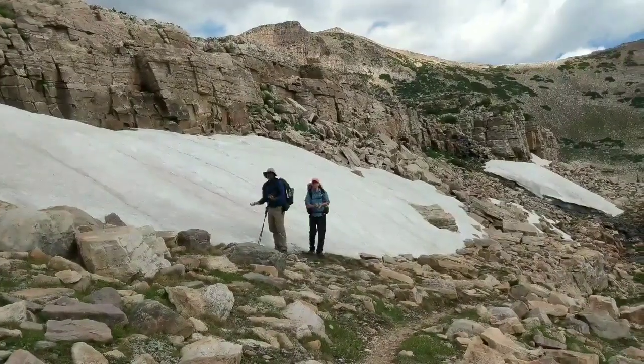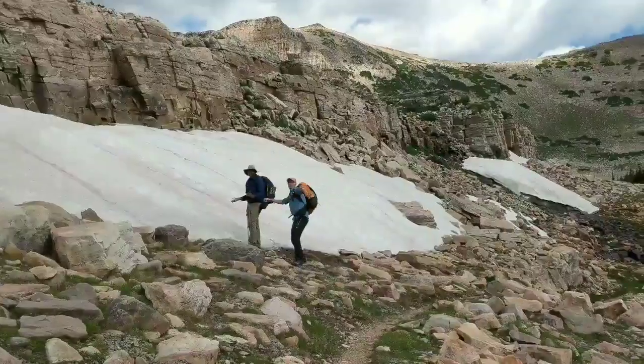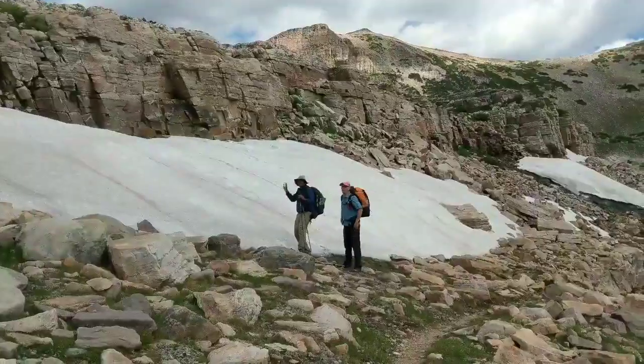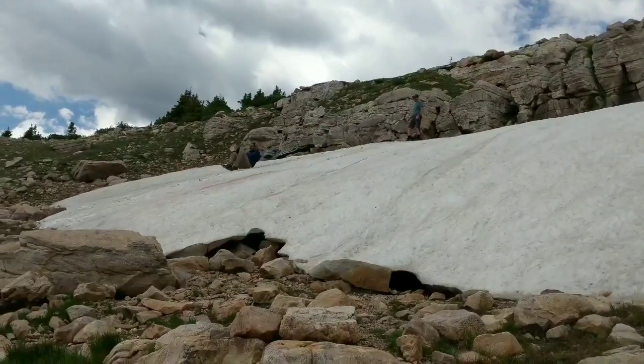Alright. Until your trekking pole end comes flying off. Yeah. Oops. Oh. Yeah! There it is. There it is!